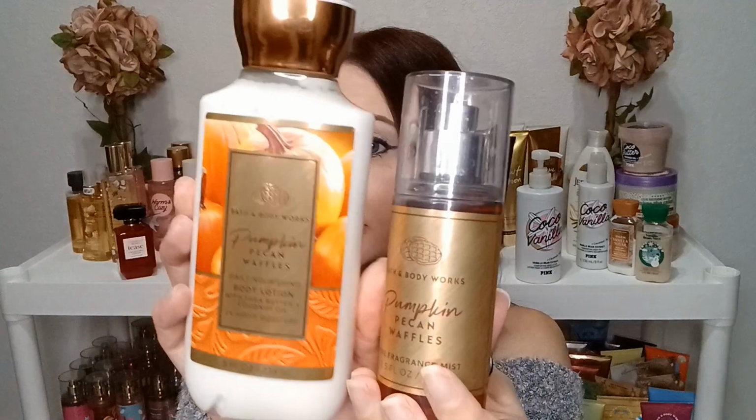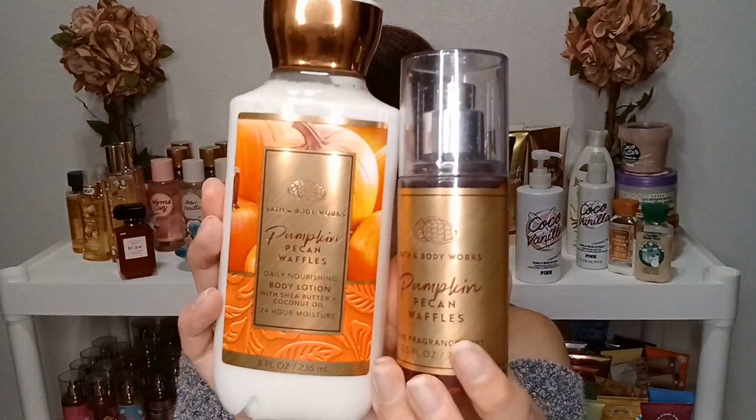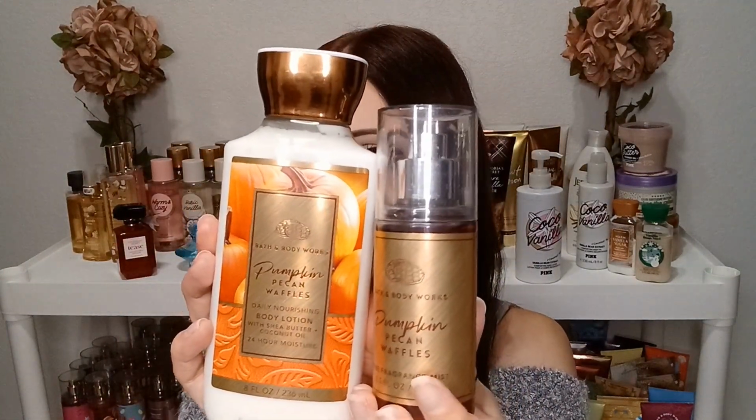So yeah, if you have not tried pumpkin pecan waffles, which I know a lot of you guys have and are familiar with, but if you have not tried this and you like gourmand fragrances, this is a must. You must try this. Try this if you love gourmand fragrances, because it is delicious. I actually went with the lotion on this one because I thought it would last longer instead of the body cream.